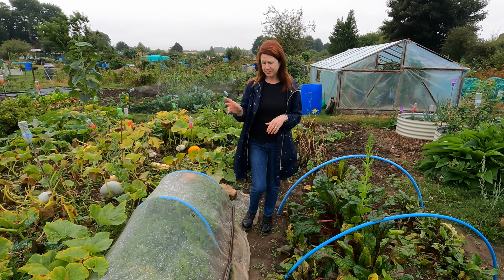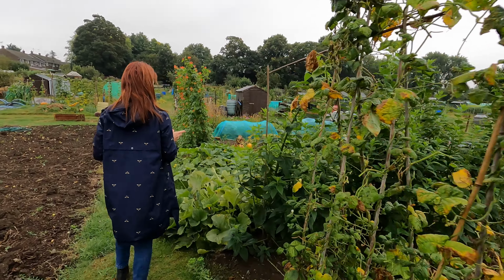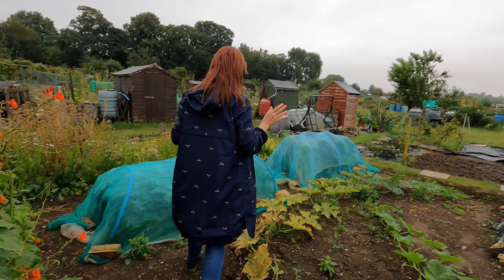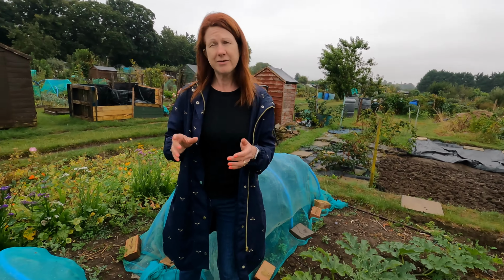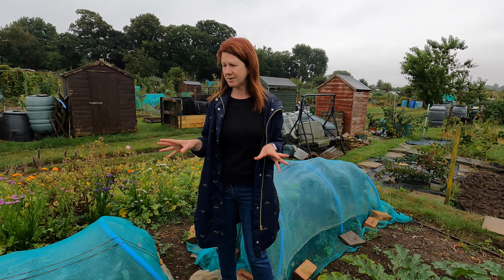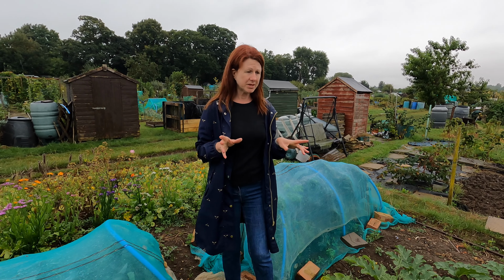Something else is, as we move down, as things are getting a little bit bigger, the plants are starting to outgrow the netting on some of my plants. So even though it's later in the year, it's still really important to keep things covered for a whole host of reasons. You've still got the cabbage white butterflies that are quite happy to still lay their eggs and produce caterpillars. The birds are still very hungry, and they will munch through your crops if you give them half a chance as well.